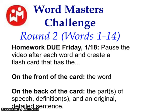For homework due on Friday the 18th, please pause the video after each word and create a flashcard that has the following. On the front of the card, I only want the word. I know some people had word and definition. I really want you to stick to just the word. On the back of the card, I'd like you to include the parts of speech, all definitions, and an original detailed quality sentence. I know you're new with these words, but try to use the examples that I give and do the best you can with creating your own sentence using the word.